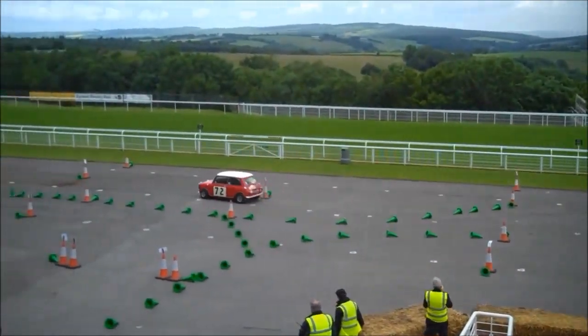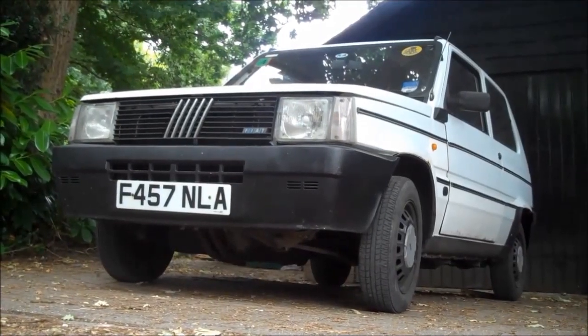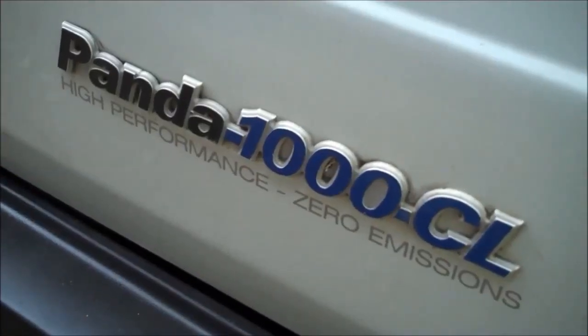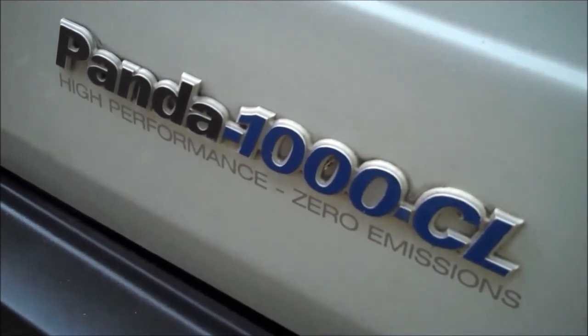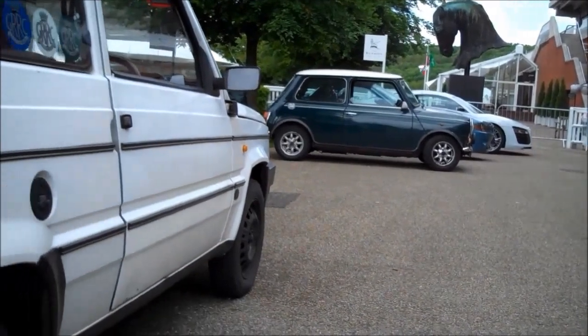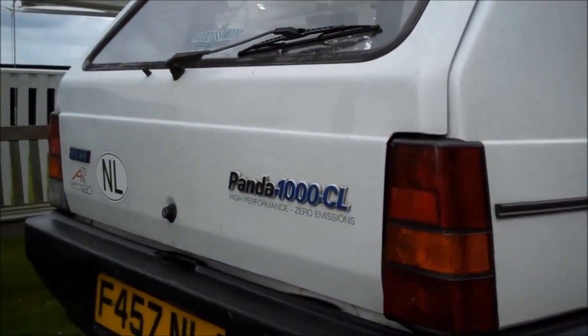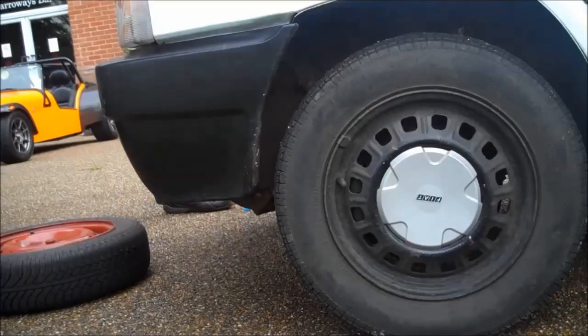To be honest, an introduction was exactly what I needed, because this is the car I'd be driving. A 1988 Fiat Panda, 1 litre. It is by no means a performance car, but it is light and nimble, very small, and surprisingly quick, at least until you reach 30.